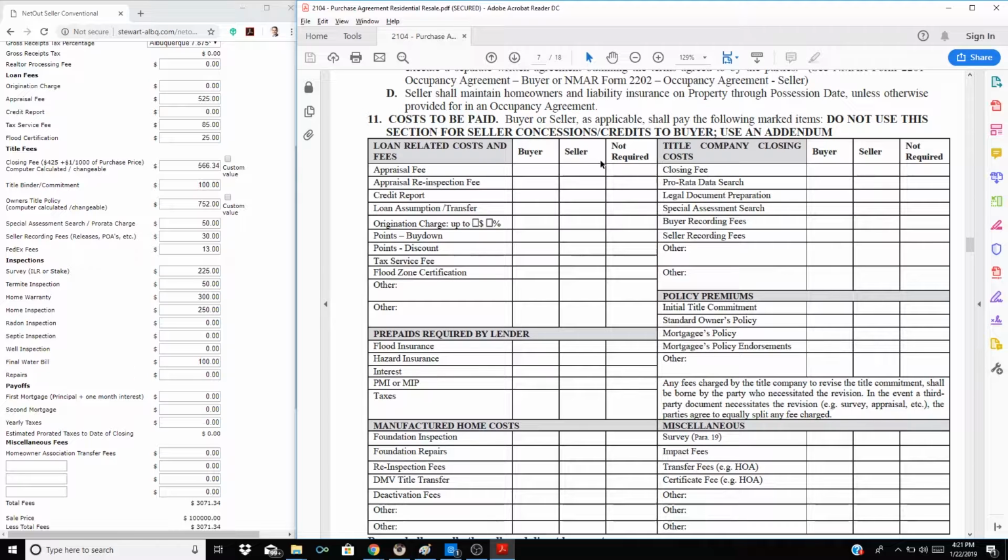Right here, you're going to notice buyer, seller, and not required. If the buyer is to pay for the closing costs, you'll see an X in this box. If the seller is to pay a closing cost, it'll be an X in this box. And if it's not required, it'll be an X in the not required box.